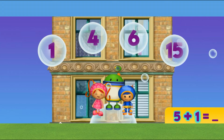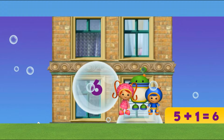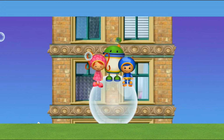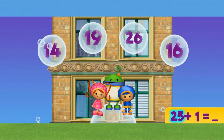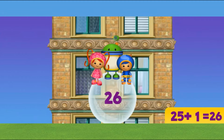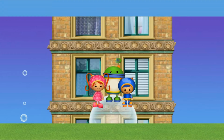5 plus 1 equals what? That's it! 5 plus 1 equals 6. Let's try some more. 25 plus 1 equals what? Click on it. You're good at this. 25 plus 1 equals 26. Let's try another one.